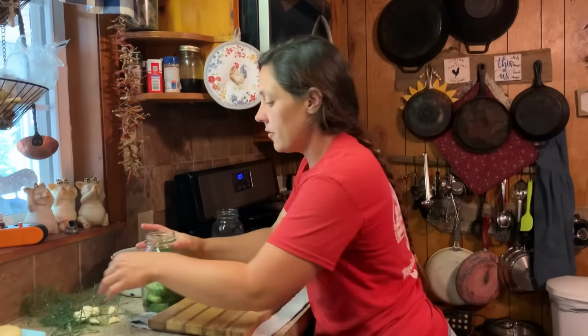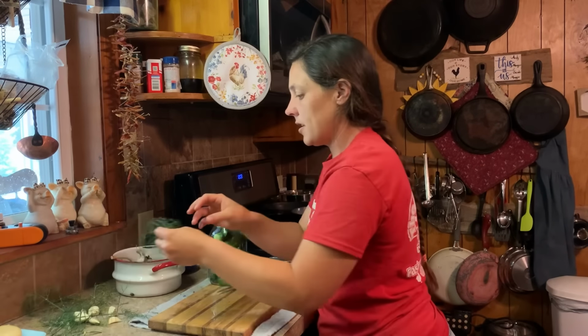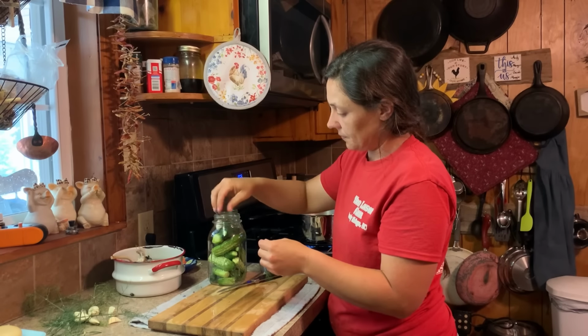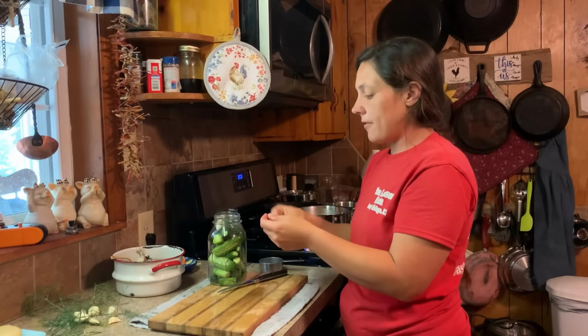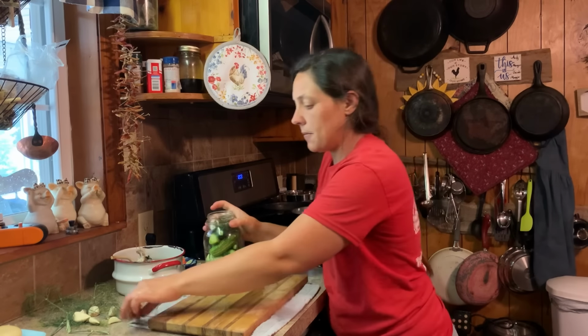Once you get your jar good and full with your cucumbers, you're going to take you another clove of garlic and put it on top. Take you some more dill. Put that down in there. Now my brine's not ready yet, so when that gets ready, we'll get that in here. I'm going to fill me up another jar.